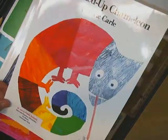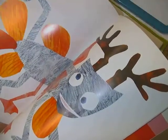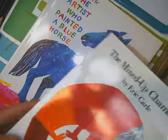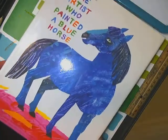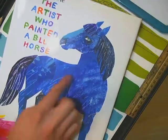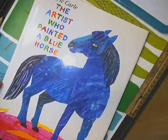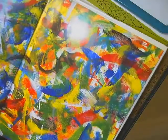So again, what a story by Eric Carle. And it reminds me, because that creature was so many different colors and so many different animals, it reminds me of another fun book by Eric Carle, written and illustrated with painted textured paper, called The Artist Who Painted a Blue Horse. And guess what? I've never seen a blue horse, but it sounds pretty cool to me. And look at all that painted paper.